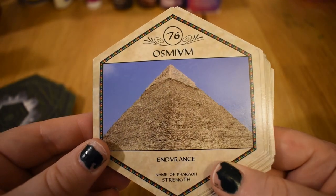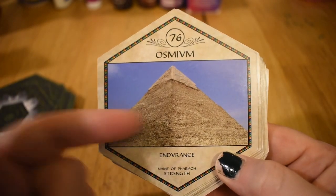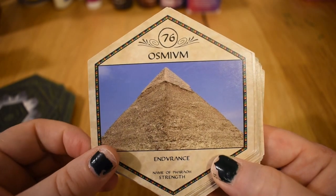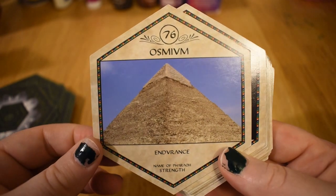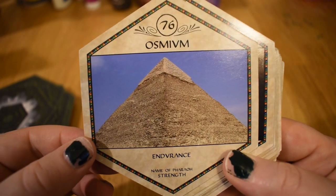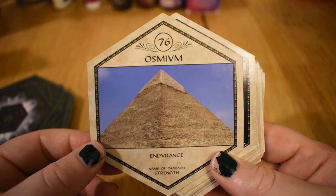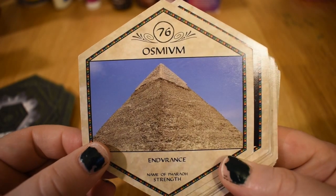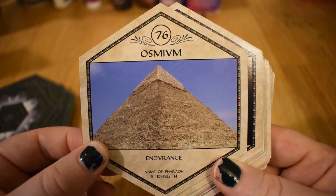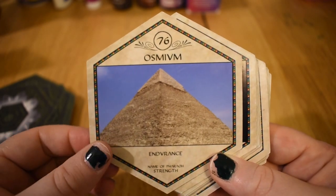Osmium, endurance. This is also part of that strength. So we have what's ostensibly the Great Pyramid here. It could be any pyramid, but it looks like it's probably the Great one. So this is enduring. It's been there for a heckin' long time. And it's earthquake proof, so that's helpful. Osmium. I believe osmium is part of your bones too, like osteoporosis, that's where that comes from. Don't quote me on that, but I'm pretty sure. So we have strength.